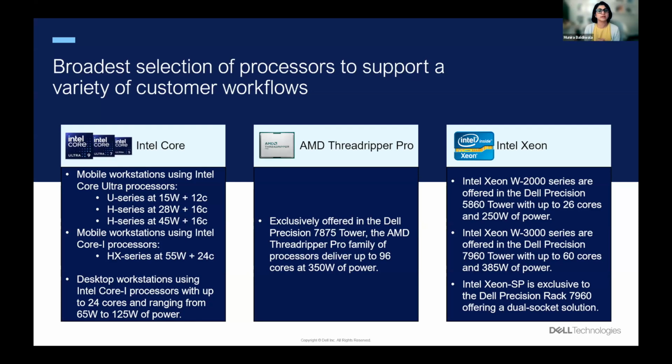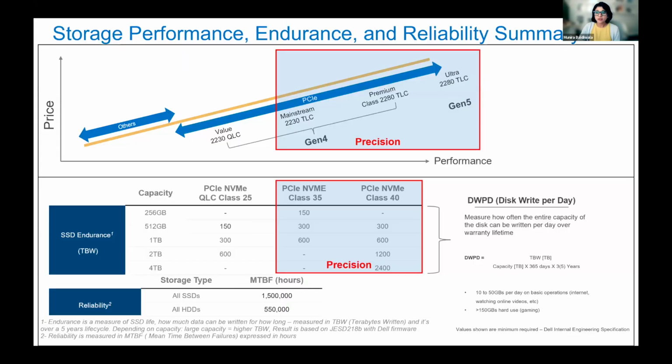And what you see in the middle there is the AMD Threadripper Pro. We do have a 7875 tower in our portfolio, which has the AMD processors, which can go up to 96 cores. And if you can see, those, together with even the Intel Xeon, go up to 350 watts of power. So extremely powerful devices. You get all of the scalability that you need within that one portfolio.